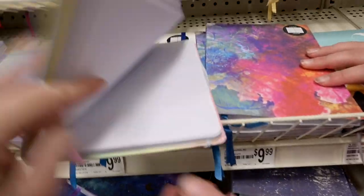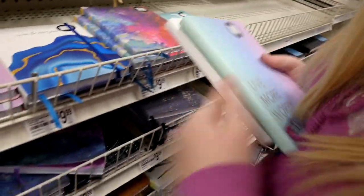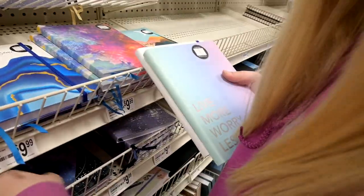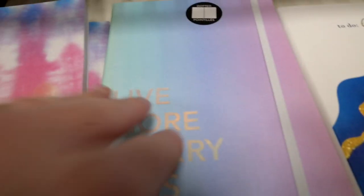Oh, I found it. Guys, I found it. By myself. I found it all by myself, y'all. All right, so these are what we can choose from. $10 each. Yeah, 10 bucks. And that's not bad to get started. Live more, worry less.